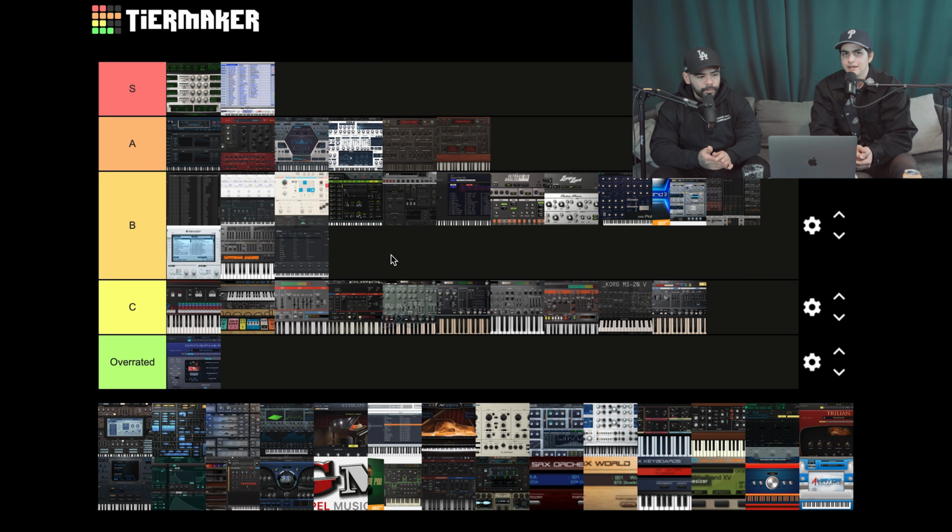I do like the plugin though. I have used it. I still use it. I don't have go-to sounds in that plugin. Maybe a few, but I think B is a good rating for it. Low B, I think.